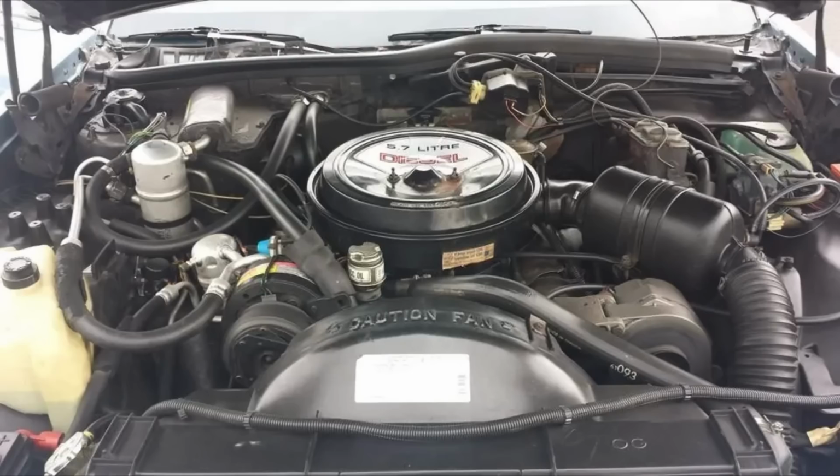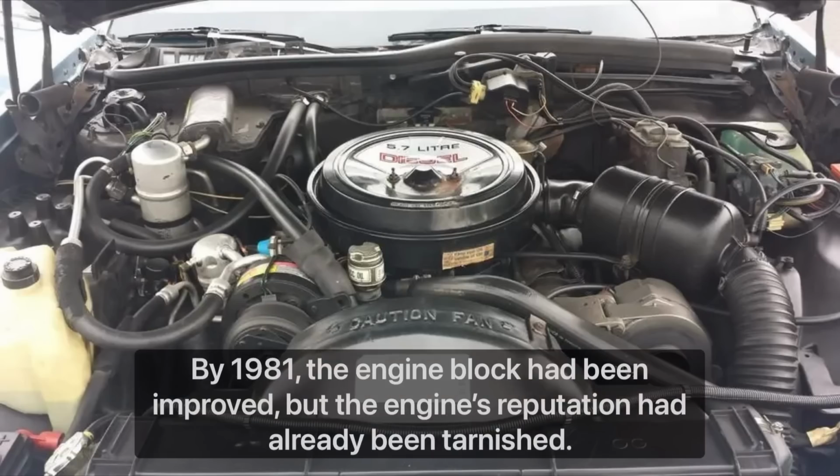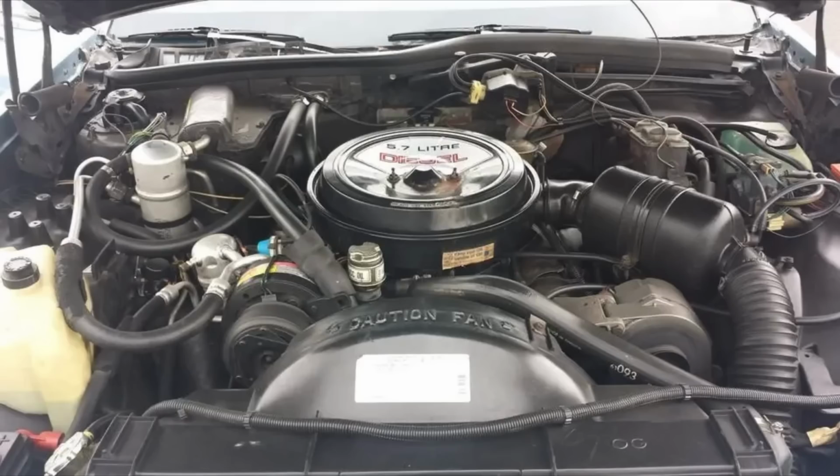I've owned a number of Olds diesel vehicles, but they did have some significant reliability issues and teething problems in the early years, and they also just had no power. You can imagine 105 horsepower in a 4,000-plus pound car. It was about 17, 18 seconds, 0 to 60. That is not a lie.